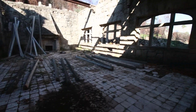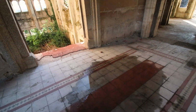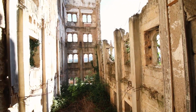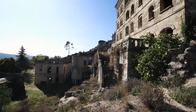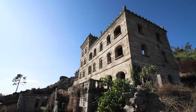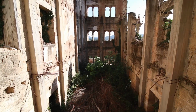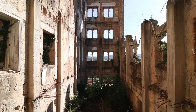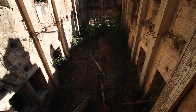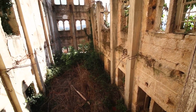So yeah. And on this side, let me go around because there's water coming from the ceiling. And on this side, it's the main building. This is the structure that you see from outside. There's not a lot of information on why this place is like this, all destroyed. I'm not sure because the structure looks really good, but it's clearly destroyed and falling down.